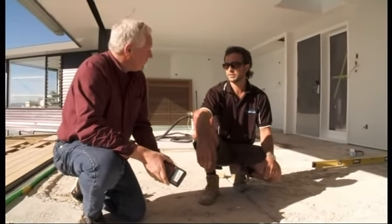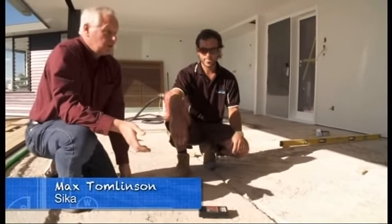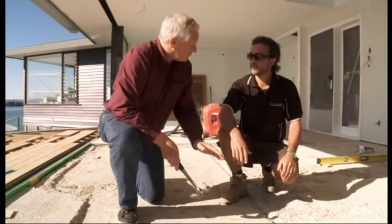Right. Here we've got 1.5%. Oh, brilliant. There we've got 1.5%. Over there we've got 2%. So from what our tests show us, there's no moisture issue. Because of the state of the concrete, we're going to recommend that it be epoxy tie coated.